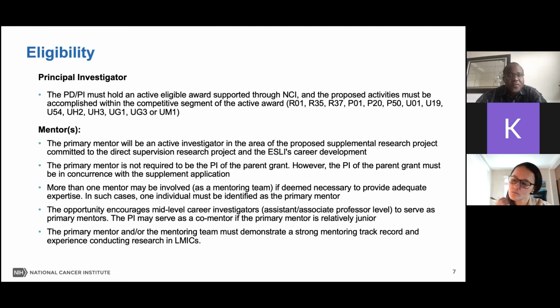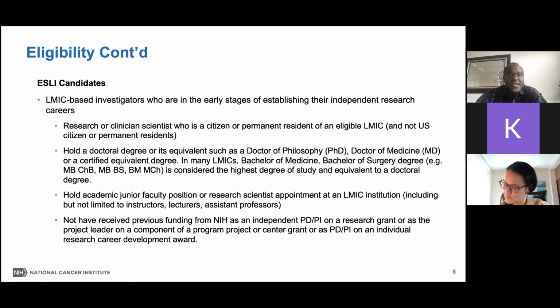So when we look at the experience, we will look beyond just the experience of the principal investigator or the primary mentor. It is important, though, that the primary mentor has research expertise in the area that is proposed for the supplemental project.